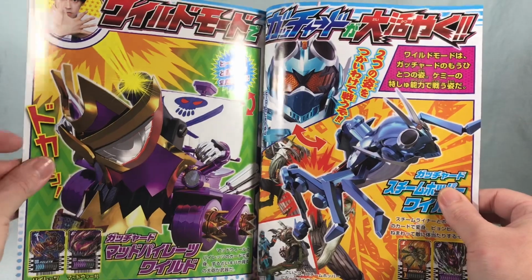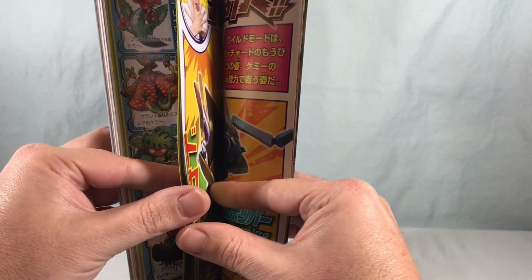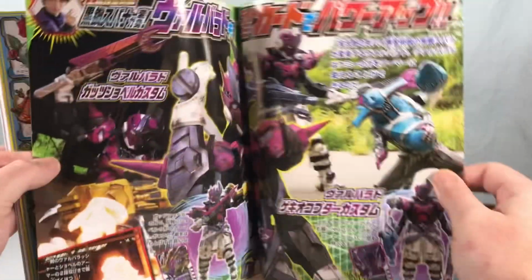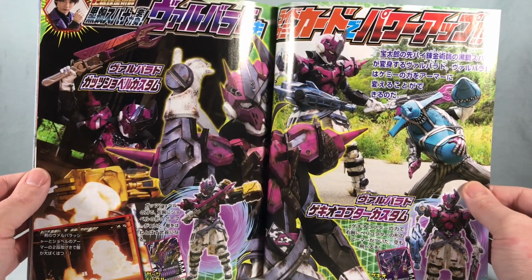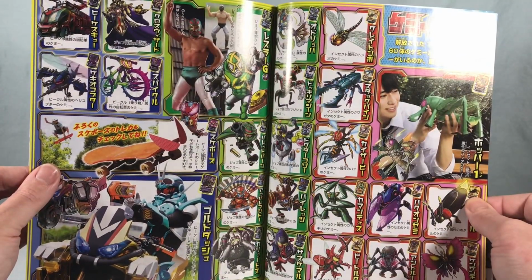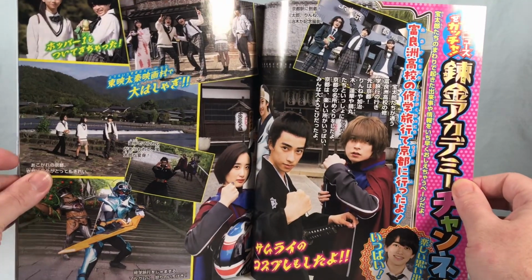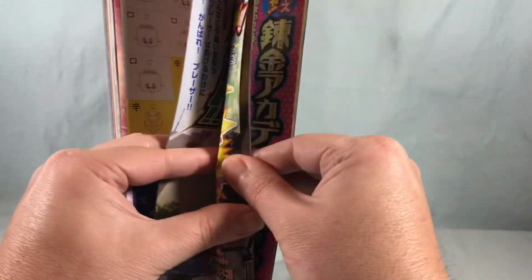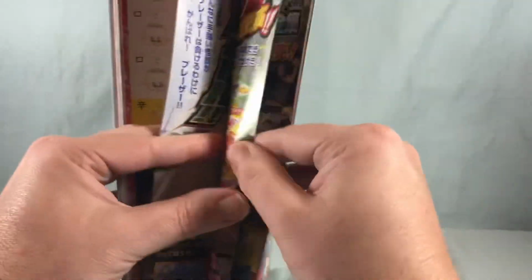Then we have just some of the CGI monsters. It's kind of a bummer that not all the combos are getting suits, but I think just from a logistics standpoint, it makes sense. Here is Valvarad. Here are some more of the Chemys, and what they've done on the show and whatnot. Just little pictures. Some of the supporting alchemists here. And other supporting characters. Some kind of t-shirt offer.